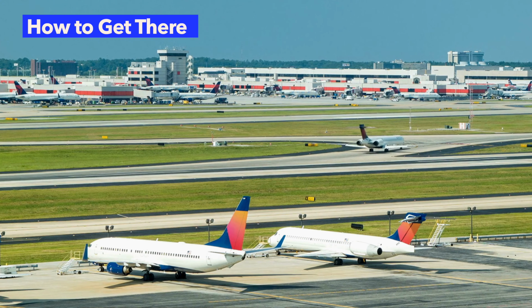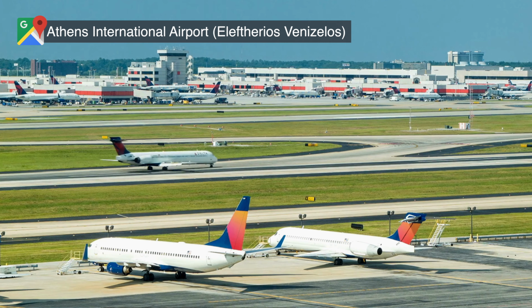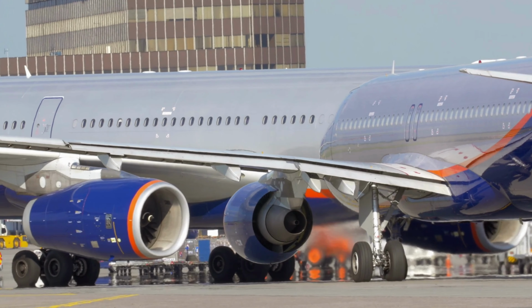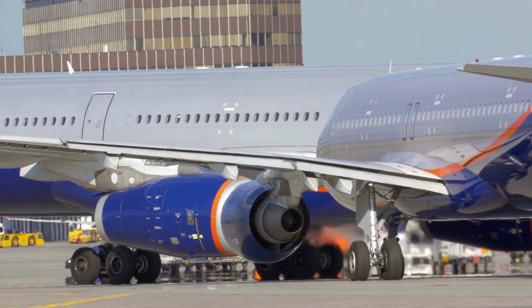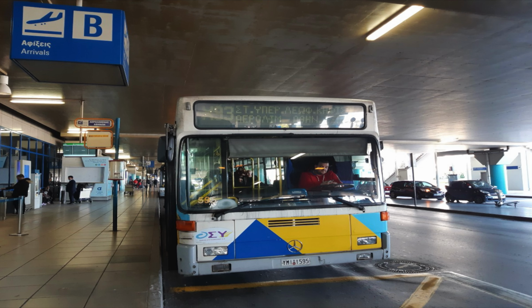Assuming you're taking a flight to visit the city, you'll most likely land at the Athens International Airport. In Athens, it's actually not advisable to rent a car due to it being really hard to drive in the city and the significant lack of parking. Instead, once you arrive at the airport, you should either plan on taking an Uber or jumping on the metro or the bus to ride into the city center.